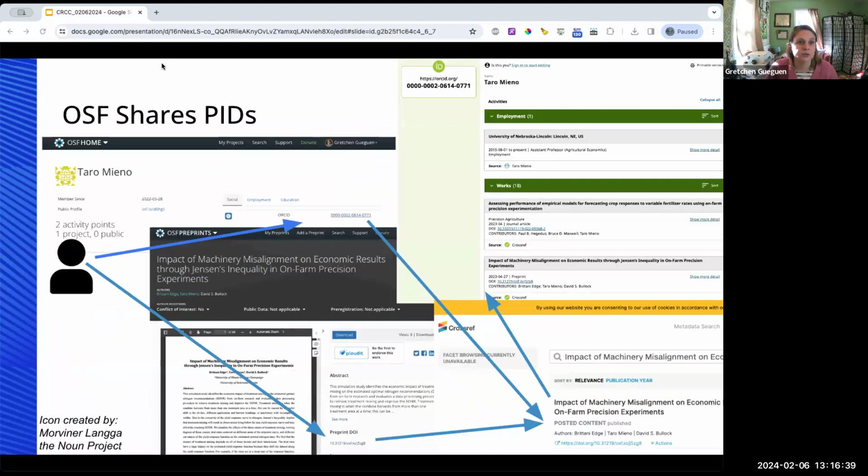OSF also uses PIDs, or persistent identifiers, pretty extensively. And we create and contribute to a PID graph of information. And we have that in our data, but we also share data externally with PIDs in it. So what this is illustrating, in this example, this user added their ORCID to their account. So that first, this blue arrow is pointing to the ORCID that's associated with their account. And then they uploaded a preprint to our servers, and it was assigned a DOI.